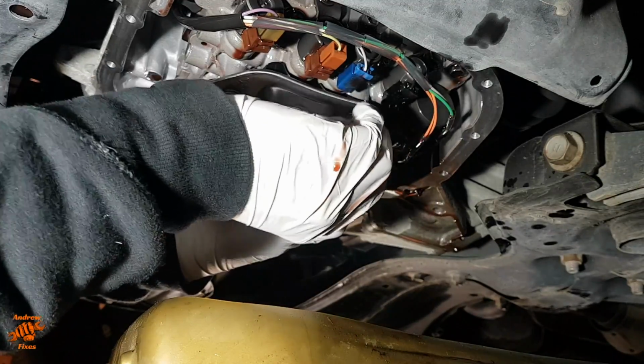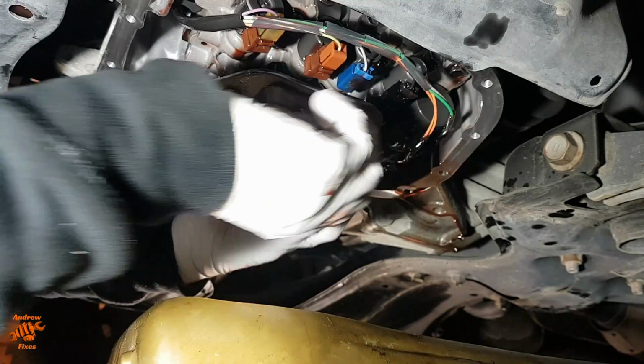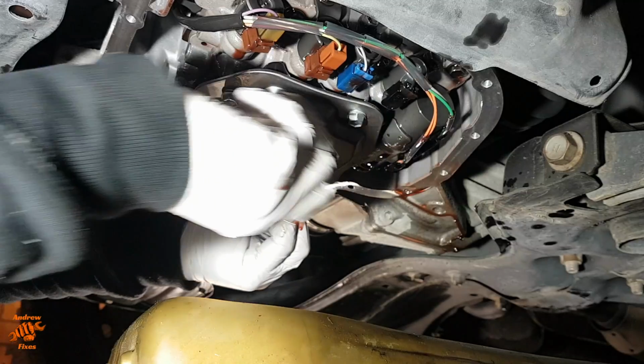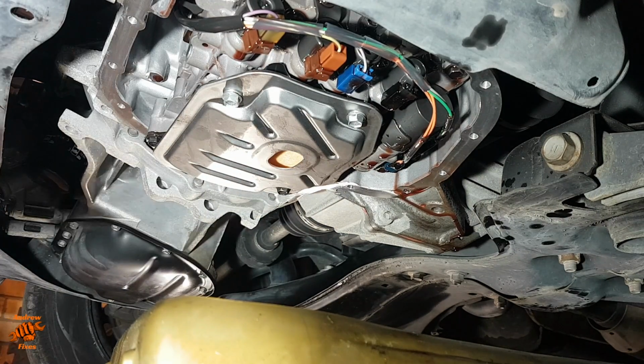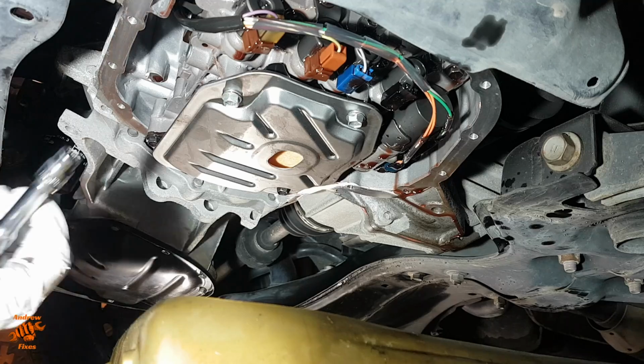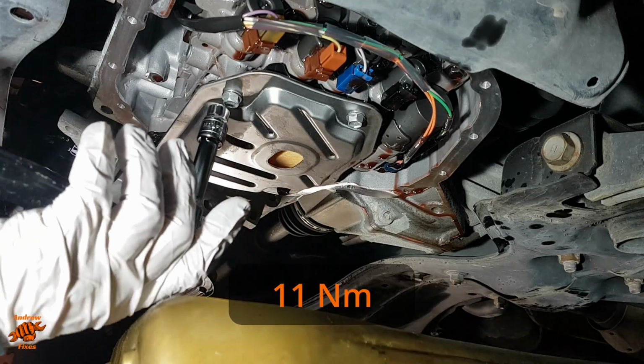Regarding torque specs, I couldn't find the torque specs for this exact gearbox, but I found some for a Corolla which I felt would do for me. And they were 11 for the filter bolts.